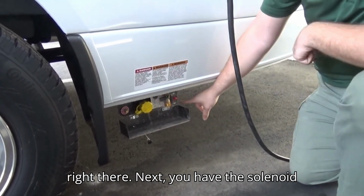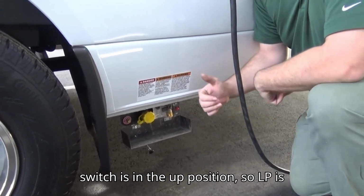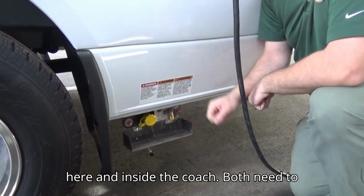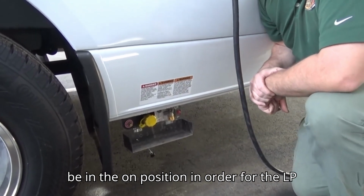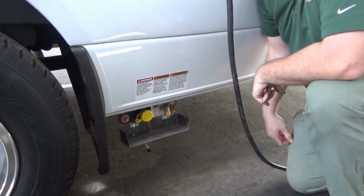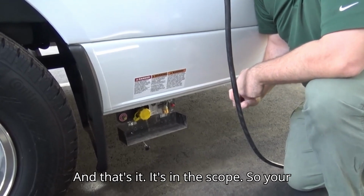Next, you have the solenoid over here. Right now, the toggle switch is in the up position, so LP is now flowing. You have a toggle switch out here and inside the coach. Both need to be in the on position in order for the LP to flow. If either one of these is off, it shuts the system down. What does the LP run? It's going to run your Truma system, and that's it in this coach.